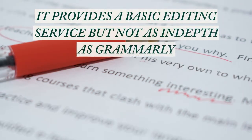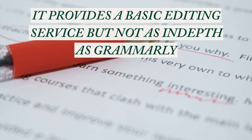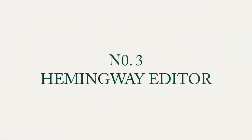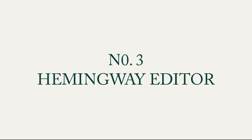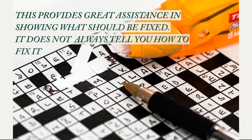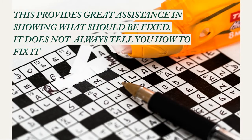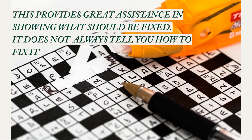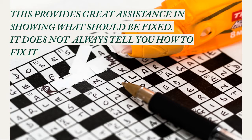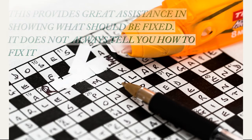Paper provides a basic editing service, but it's not as in-depth as Grammarly, but it's still useful. Now we're going to look at Hemingway Editor. I found in my self-publishing journey that Hemingway has provided great assistance in showing what should be fixed. It doesn't always tell you how to fix it, but it definitely alerts you to an error being present in your work. Definitely worth using.